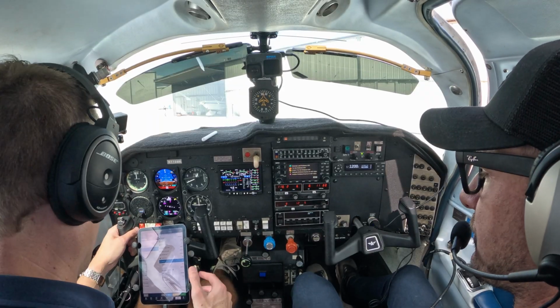Let's see, throttle, prop area clear, mags are on, throttle 1000, oil pressure good. Better trim, good.